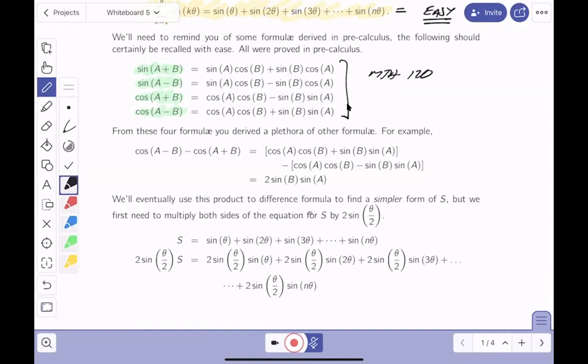Now, again, I'm not saying you took 120 at Essex County College, but it's basically the domain of pre-calculus. And these all should be familiar to you. Maybe the derivations aren't familiar. Maybe you have to go back and look at your notes or get a textbook and read it. That's fine. But they should be familiar. It isn't like a foreign thing to you.